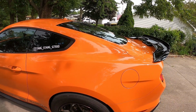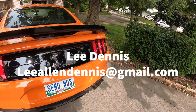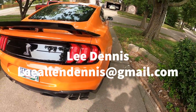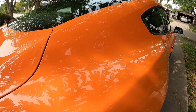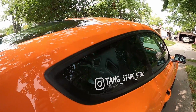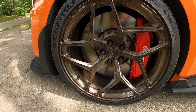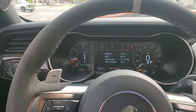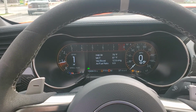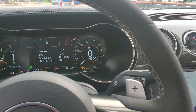If you have any questions, feel free to reach out to me. This paint really is flawless, guys. Look at that. 10,494 miles. These will go up as I do drive the car occasionally.